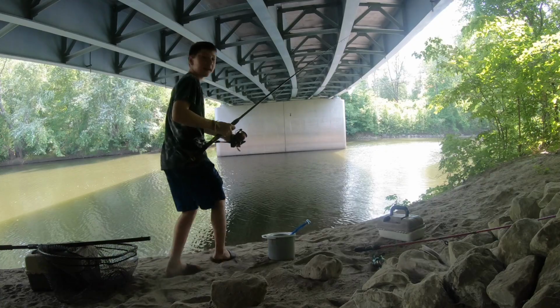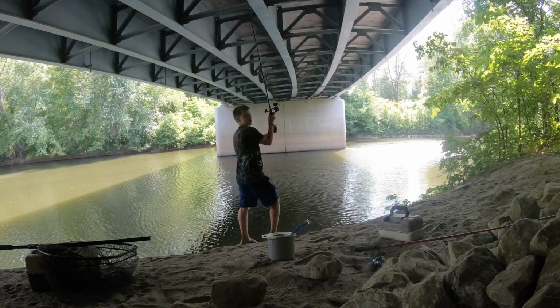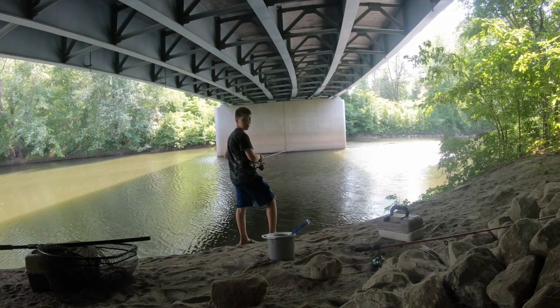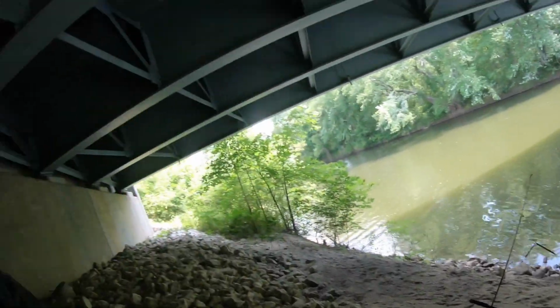Let's catch some fish. All right guys, here goes first cast. Putting it somewhere up there. That should work just perfect. So I have both of my rods already casted in the water and now it's just a waiting game. So let's sit down and wait.